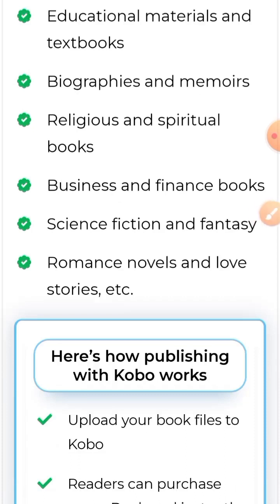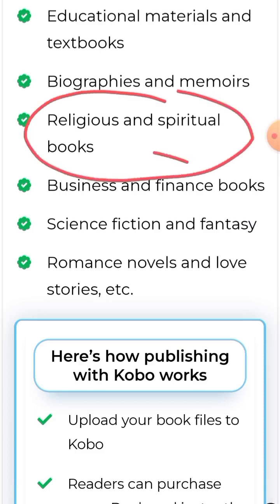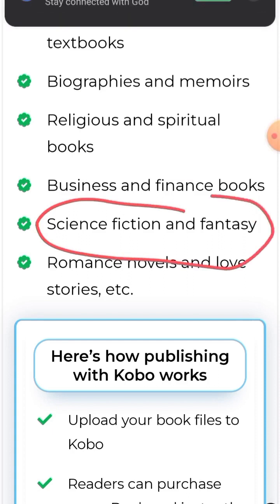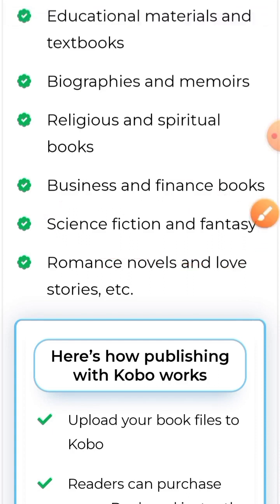Now you will also learn how to create religious and spiritual books. You learn how to write books on business and finance. Then you can also create fiction, science fiction and fantasy. Then lastly, romance novels, that has to do with love, marriage, dating and the rest of them. So you can create books on romance and love stories. So there are a lot of books that you can actually create when it comes to Kobo Writing Life.